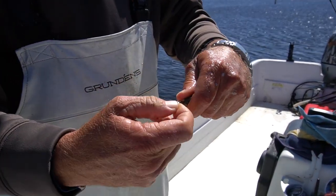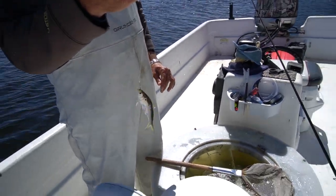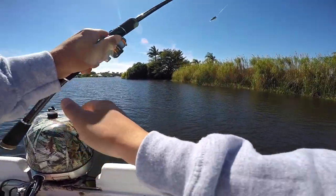They're just trees and just shad. Just shad. Yep, threadfin shad. Hook them through the nose. Fire them out there and see what eats them. Just cast, bomb it back. Cast, bomb it way back there to the right.